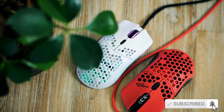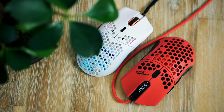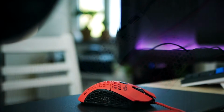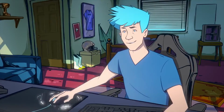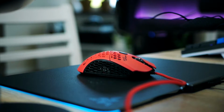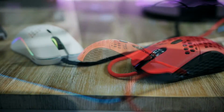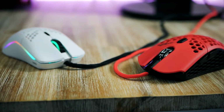Correct me if I'm wrong, but I believe that the starting point that started all this was when Ninja, aka Tyler Blevins, announced that he was collaborating with Finalmouse to bring something new and interesting to the market. The result was the R58 Ninja, and soon after release many top streamers started using it, including Tfue and Cloaky, which made it very popular in a short amount of time.